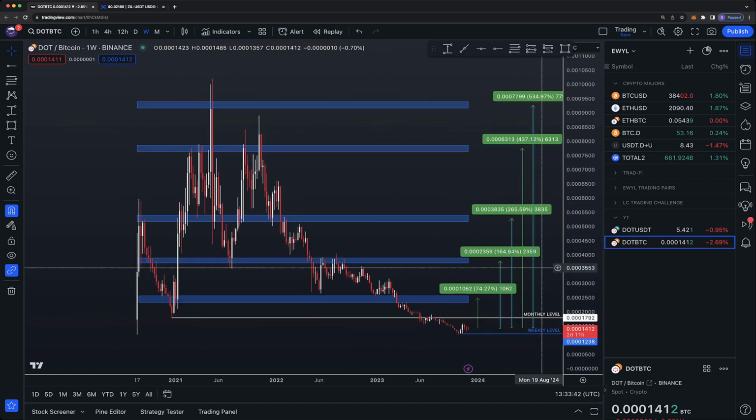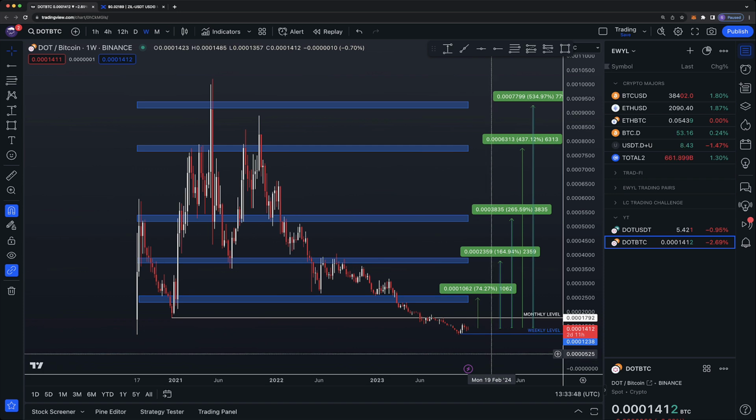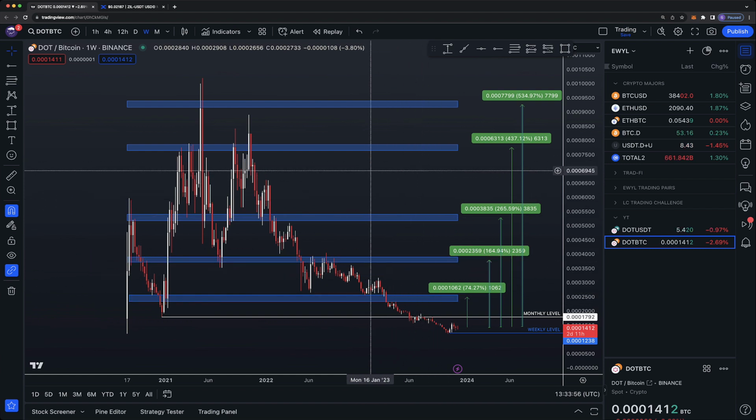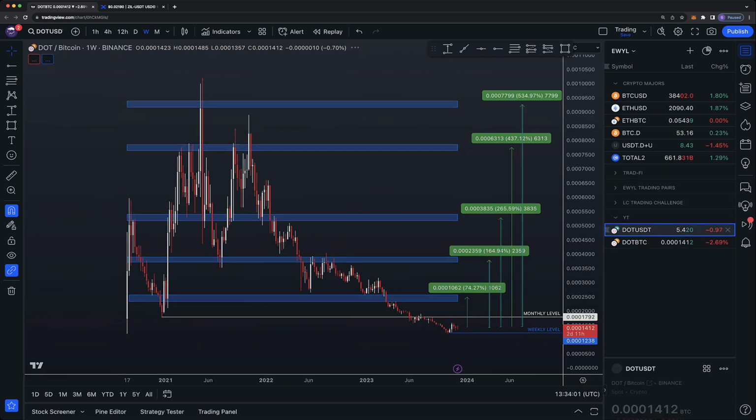So pretty decent area to start accumulating if you haven't. As I say, you want to see those weekly lows hold at around 1,200 sats, and then deviate back above the monthly level, and happy days. Now, again, very important to look at taking profits, especially on the BTC side of things. As I said, we didn't actually make a new all-time high in November, whereas we did in the USDT pair.